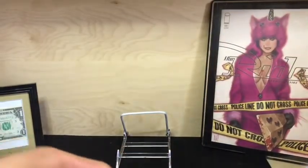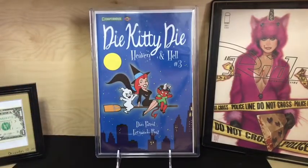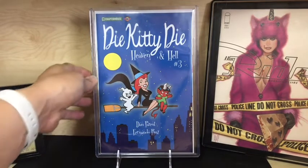Alright, so when I saw this book, I had to get it. I remember when I was a kid watching this show, Bewitched. The nostalgia of it, I had to get it in the cover, called Die Kitty Die number 3, homage to Bewitched. So enough said on that.